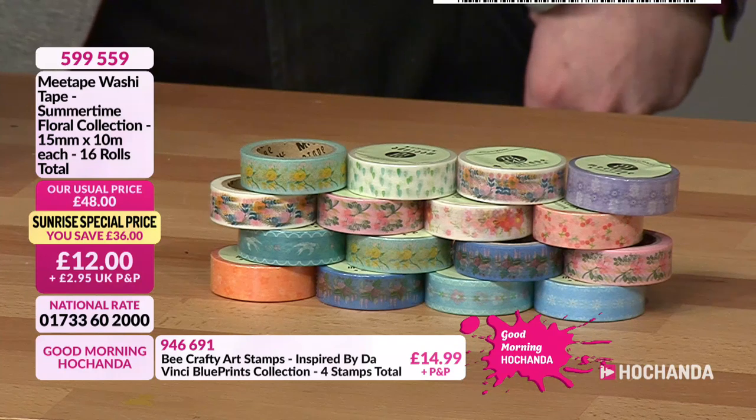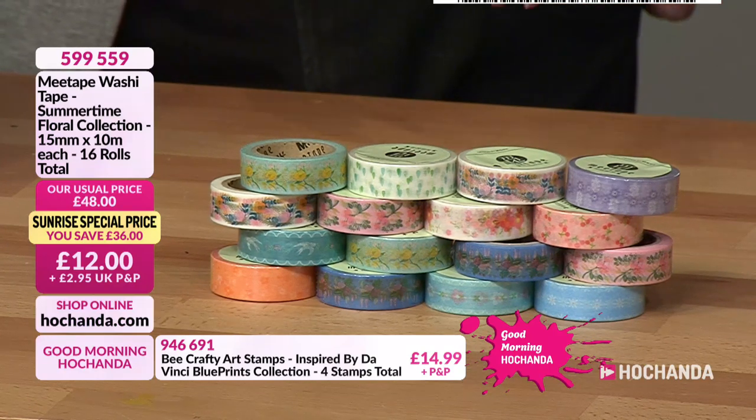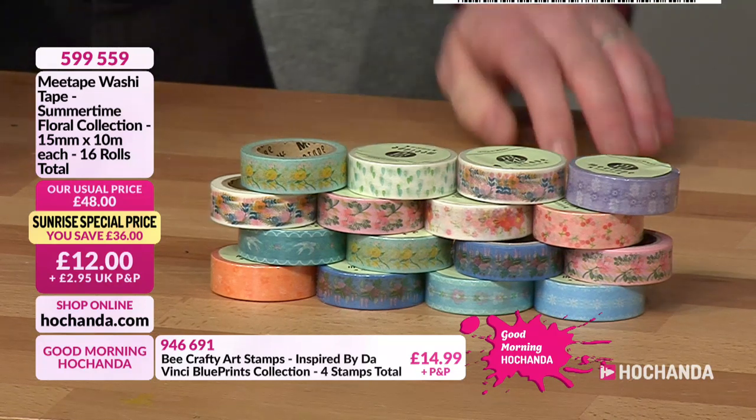You could pop this in Deflecto Sam's, he brings the boxes for washi tape. Oh, you could pop it in his box.